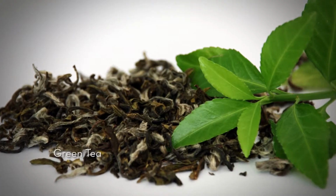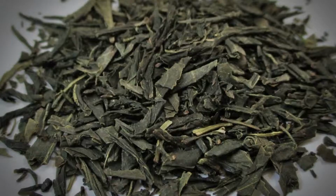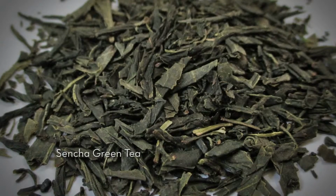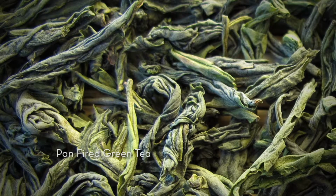Green tea is becoming hugely popular because of its purported health benefits and younger generations realizing how fantastic it tastes. Green tea is always picked in spring and traditionally hand-plucked. Now, there are two main types of green tea and the processing methods. You have sencha, which means steamed, and you have the pan-fired. The steaming and the pan-firing are essentially to lock in the enzyme.